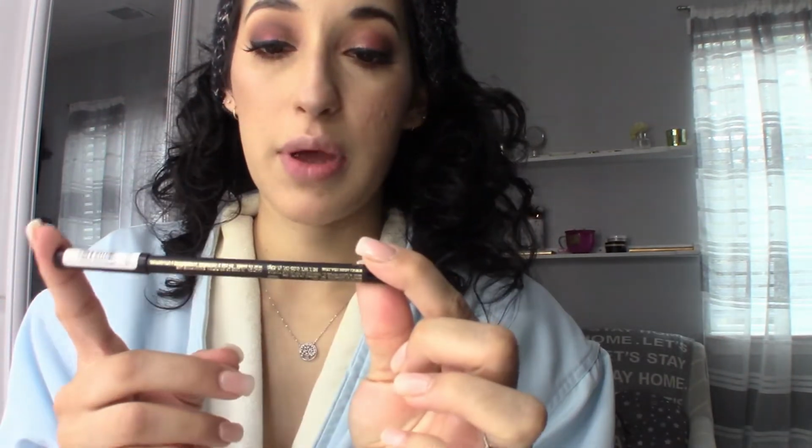I'm going to use this It Cosmetics Tightline waterproof mascara, and I want to finish the eyes with some black eyeliner. This is from LA Girls. This is the Perfect Precision eyeliner.